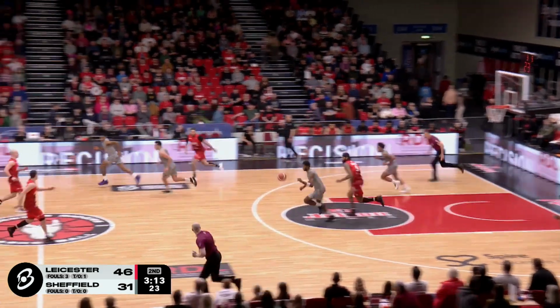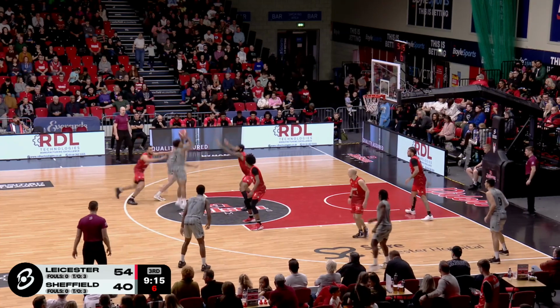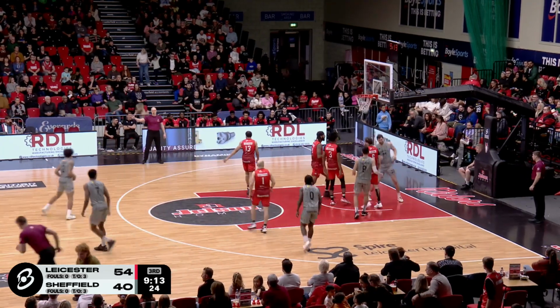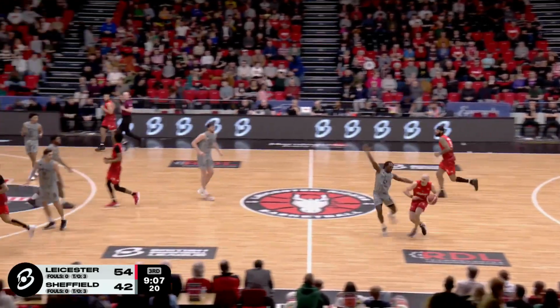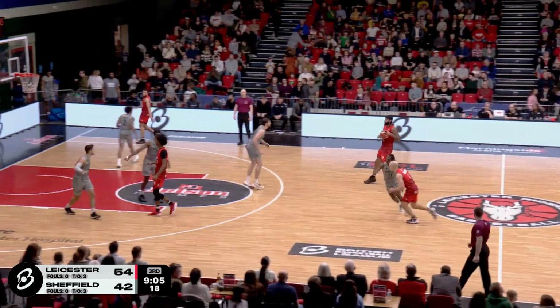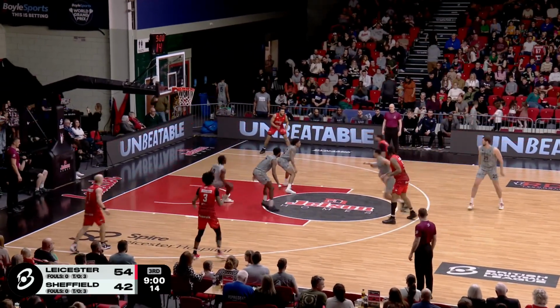Great block by Nichols. Now, here is Cook, who seems to be moving a little better after that now. Nixon at the top of the key knocks it down. Excellent handoff and screen there from Bennett Cook. That's the one change from the starting 5 from the first half. As Nixon is in, and Pipkins, who didn't score in the first half, is out.